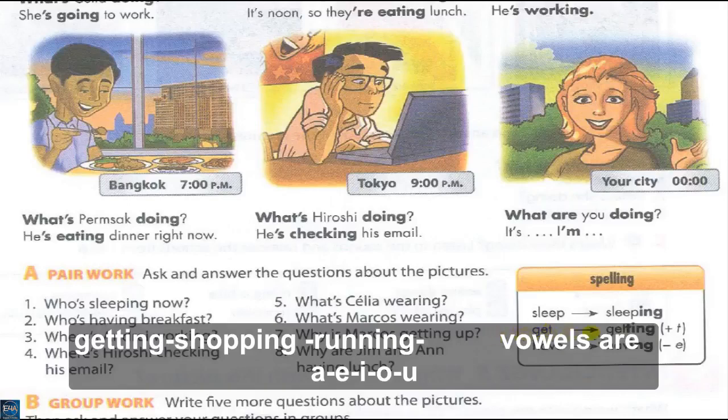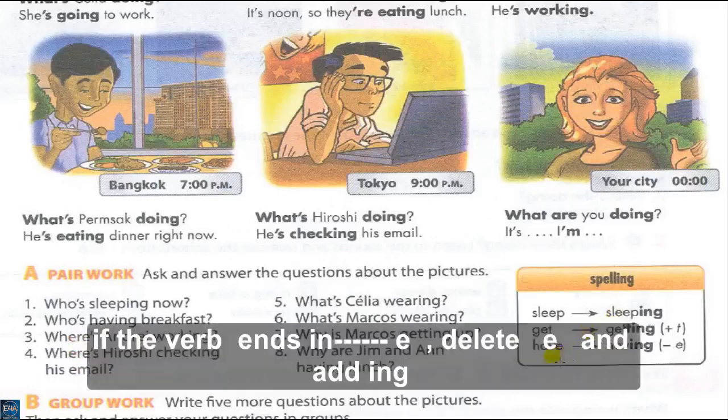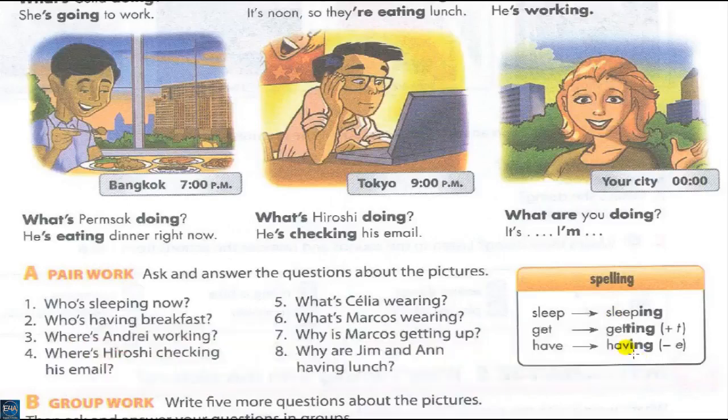Get, getting. Run, running. Shop, shopping. Running, double N. Shopping, double P. If the verb ends in E, we delete E, we cross E, we omit E and add ing. Have, having. If the verb ends in E, remove the E and add ing.